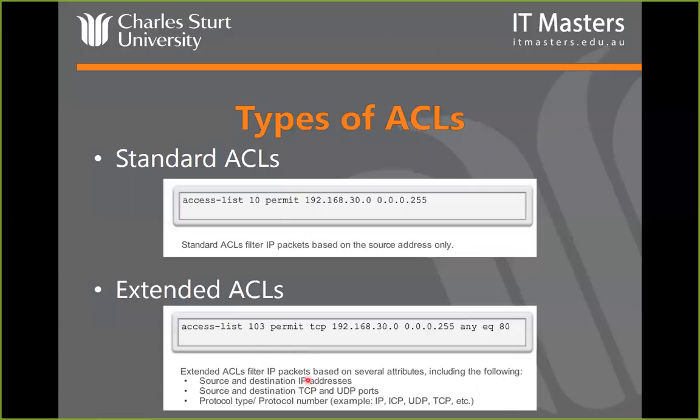So with an extended ACL, you can filter, so you can deny or permit packets based on a number of different things. It can be any combination of these here: source and destination IP address, source and destination TCP/UDP port numbers, protocol type, and protocol number.